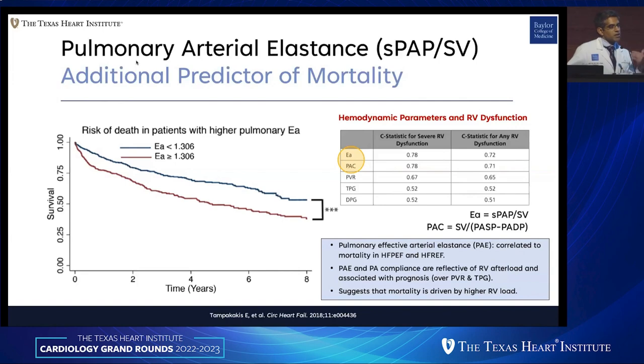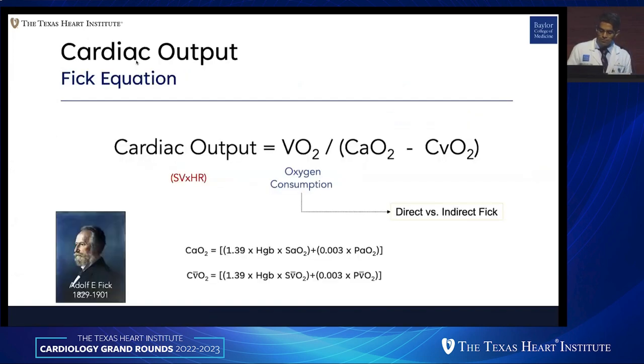Why? Because the RV responds to the pulsatile as well as resistance loading, and increases in that lead to PA-RV uncoupling, which ultimately leads to RV failure. So in that sense, these two numbers potentially had a greater impact on outcomes.